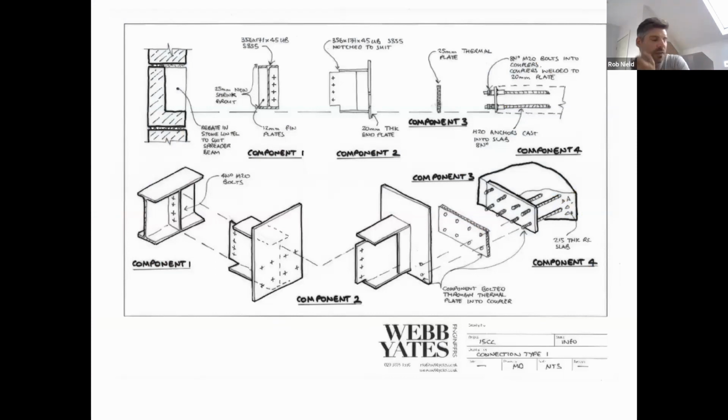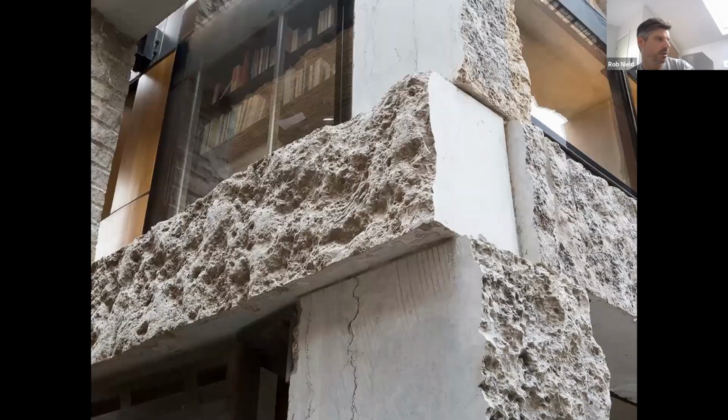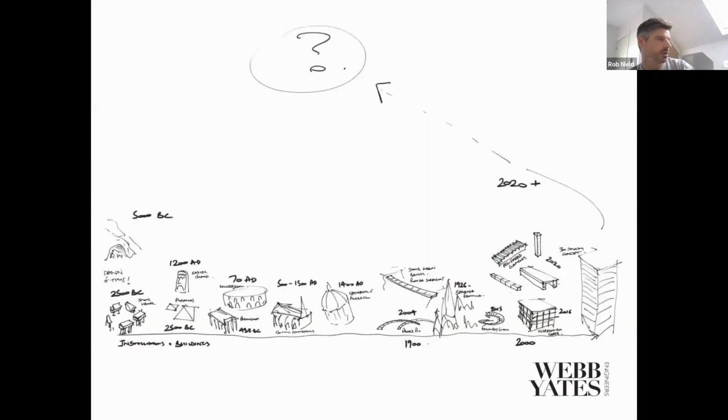Obviously, with an exoskeleton, you have to think about cold bridging and thermal break details. This is a kind of bespoke detail we came up with, but essentially exactly the same as the principle of a cantilever balcony on any residential building you'll see up and down the country. And again, just some of the final details.